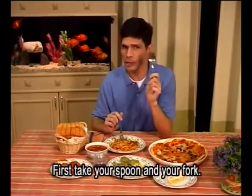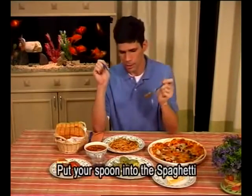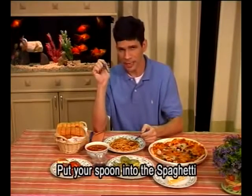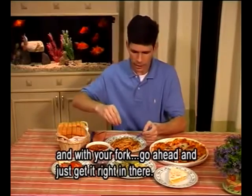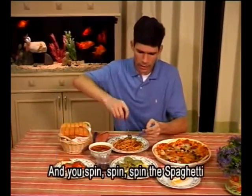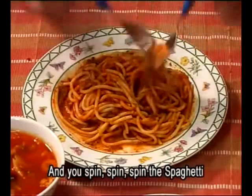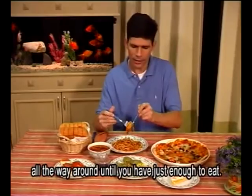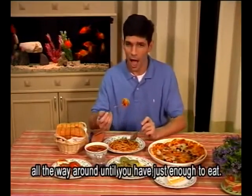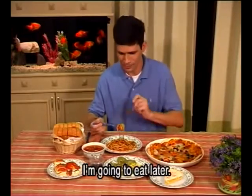First, take your spoon and your fork. Put your spoon into the spaghetti, and with your fork, go ahead and just get it right in there, and you spin, spin, spin the spaghetti. All the way around until you have just enough to eat. I'm going to eat later.